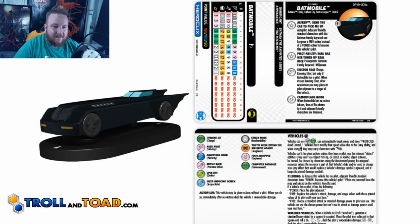And then the other special is called Camouflage Mode. When Batmobile has no action tokens, lines of fire drawn to it and adjacent friendly characters are hindered. So pretty cool there. Lines of fire being hindered means that you get the Batman team ability that is on it, gives them stealth. So pretty cool there. 3 different point lines. As said, it has the Batman team ability. Has 150, 100 points, and 50 points.